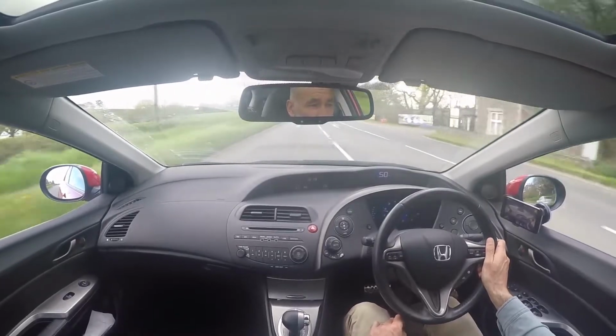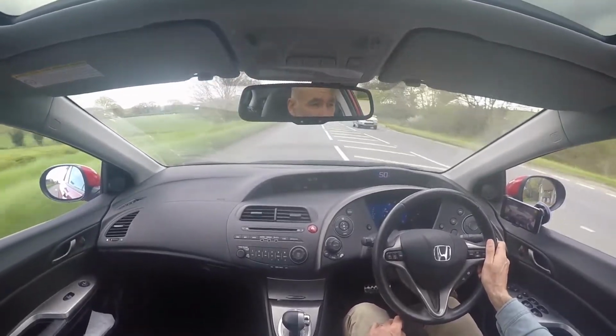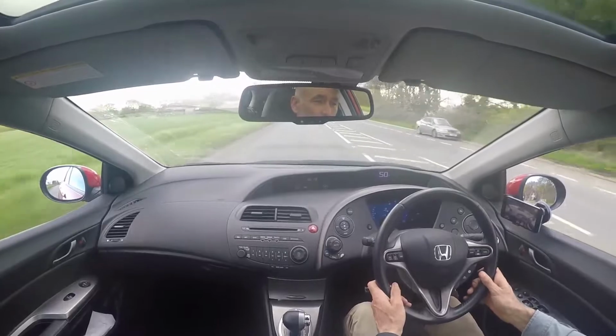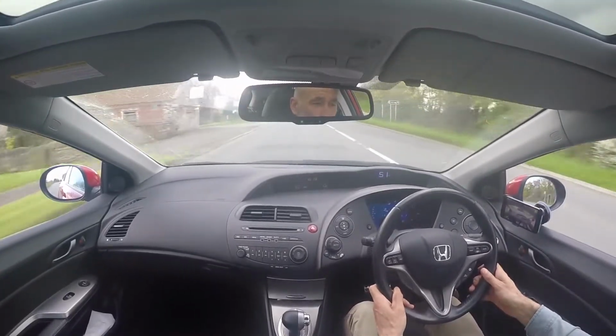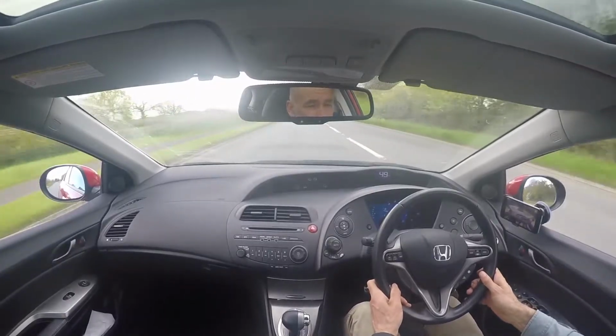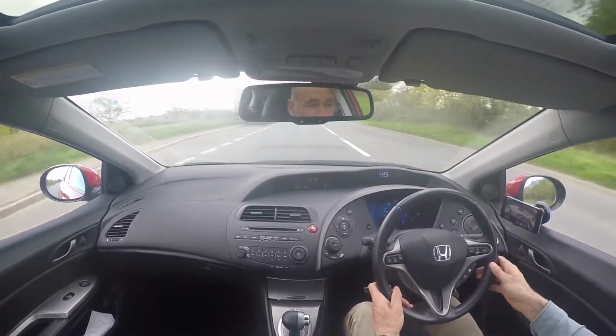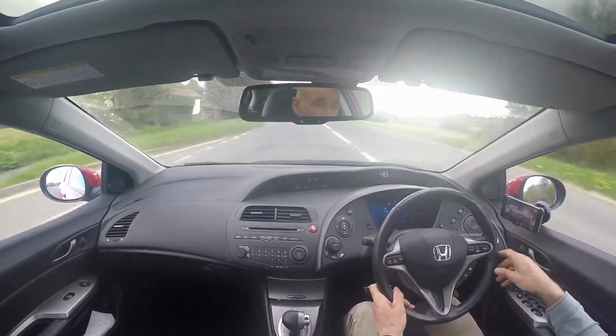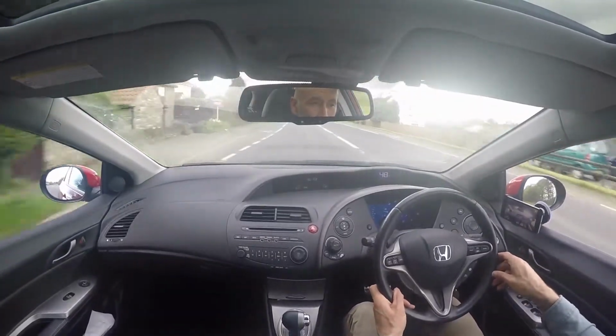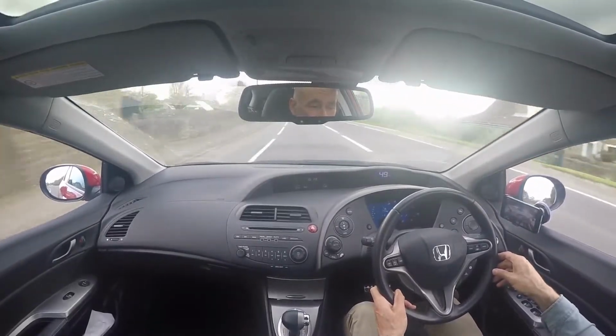This is a 1.8 VTEC Honda engine, absolutely brilliant engines, I love them. This particular example is very smooth revving, incredibly sweet to rev, idles absolutely perfectly, starts on the button, and there are no strange noises at all. The dashboard's completely clear of any warning lights on the vehicle, not just the engine.